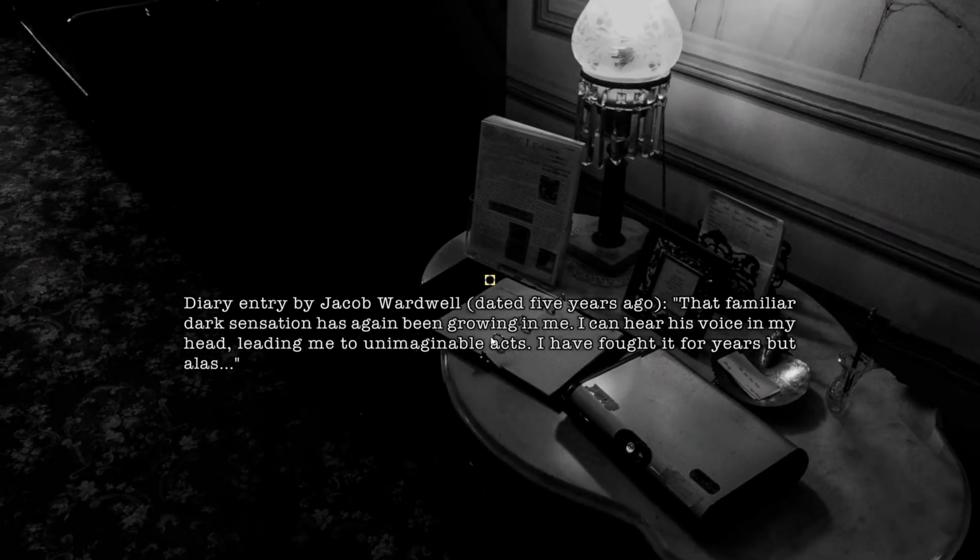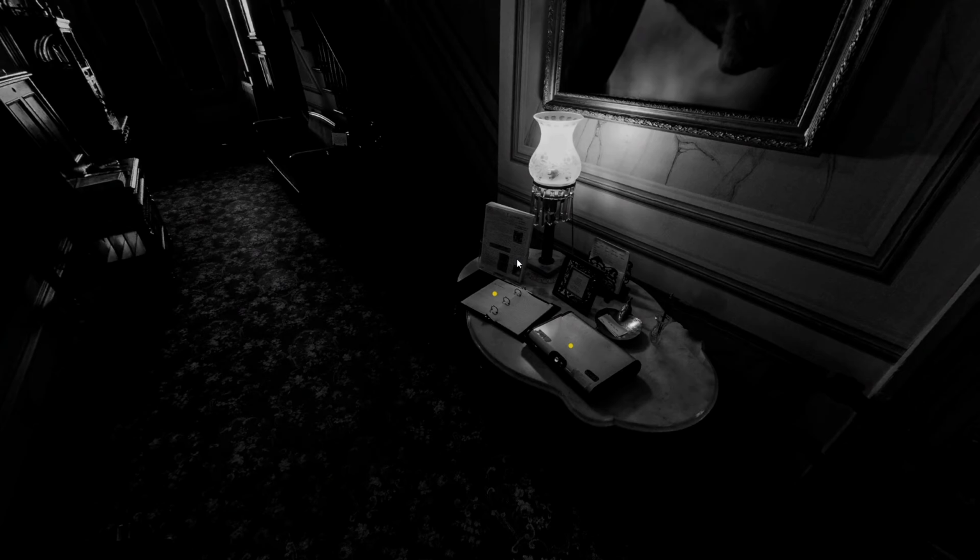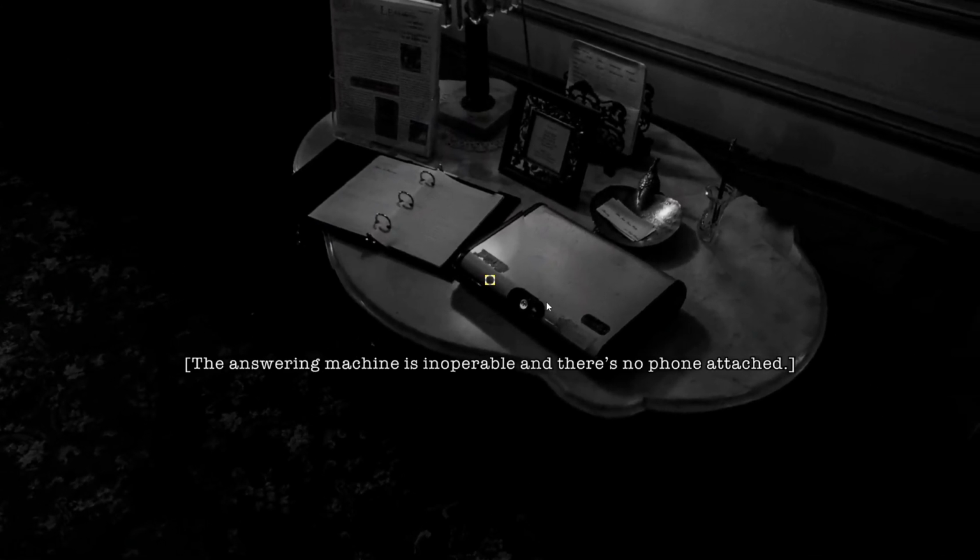Diary entry by Jacob Wardwell, 5 years ago. That familiar dark sensation has again been growing in me. I can hear his voice in my head, leading me to unimaginable acts I have fought for years, but alas.